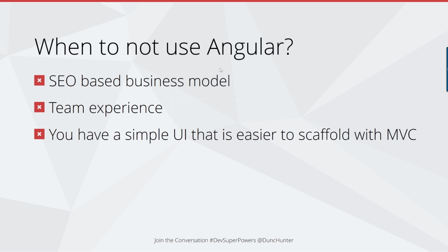And maybe if you have a very simple UI that's easier to scaffold with MVC scaffolding and templating. And that's still something I hear from .NET shops, that they still render some of their forms and admin forms with MVC and scaffold it out because it's just faster. And that's a fine case, and you might have both. You might have some MVC and some Angular together, which is something we do frequently.